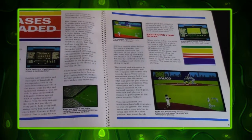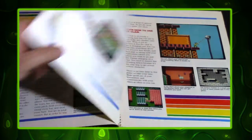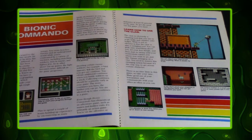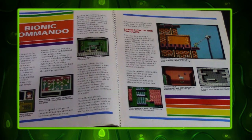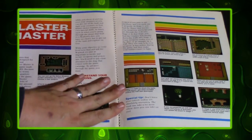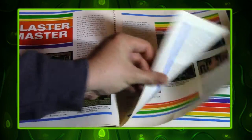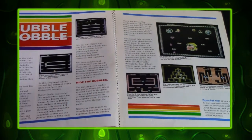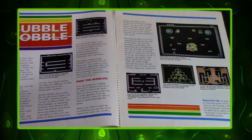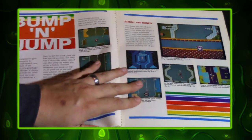Right off the bat, we've got some pretty cool tips and tricks for Bases Loaded of all games. And Bionic Commando, one of my personal faves. There's Blaster Master. Bubble Bobble, can't go wrong with some tips and tricks for that. This was actually really helpful with that game. Bump and Jump.